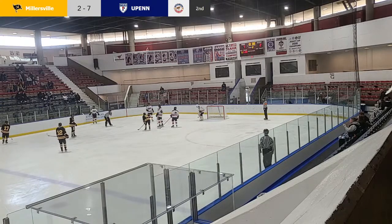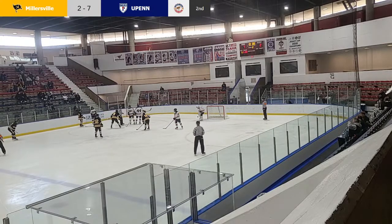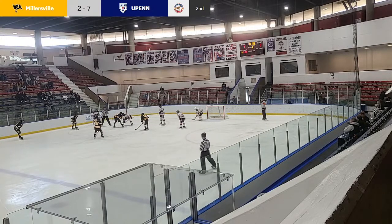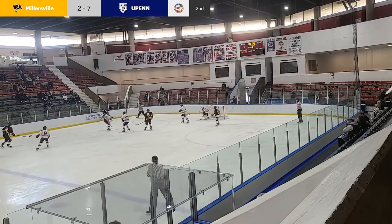5. Now, TJ, this is huge because of this penalty. It doesn't get wiped out if the Marauders score. Millersville needs all they can right now. This is exactly what we need. I take back what I said about the refs.